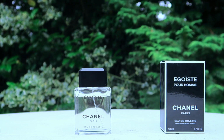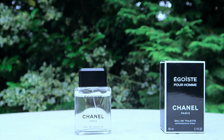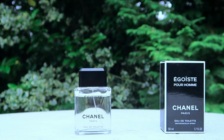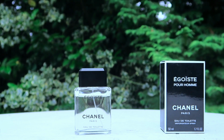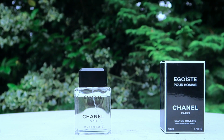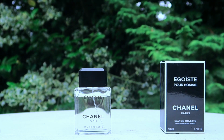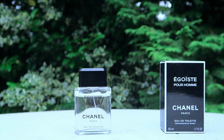We're talking about longevity here. Longevity, you're going to get 6+ hours, so about 6-7 hours you're going to get with this. And like I said, after like the 4th hour mark, it's going to dry down into a beautiful skin scent. And so when someone gives you a hug, they're going to smell it. It's a strong skin scent. If I could really say that, a strong skin scent. Okay? And that's what I liked about Chanel Egoiste.